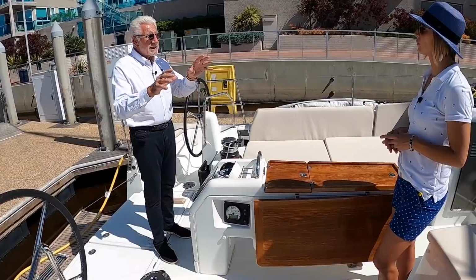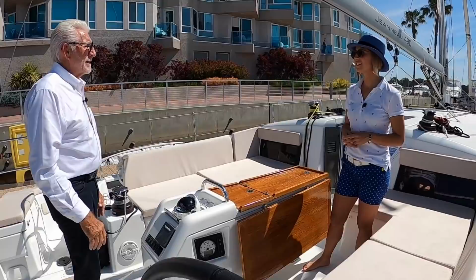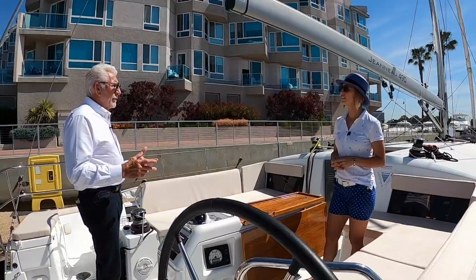A lot of times, let's say it's a brokerage boat, the brokerage boats will have a lot of romance copy and somebody will Photoshop all the pictures and it looks absolutely stunning. And when you get there, you go, this isn't the boat I saw online. With FaceTime, the way that I've been doing it for the past month and a half, I show you exactly what the boat looks like.